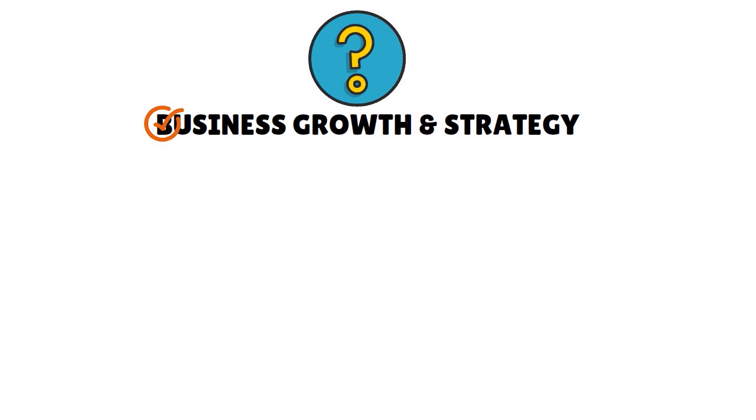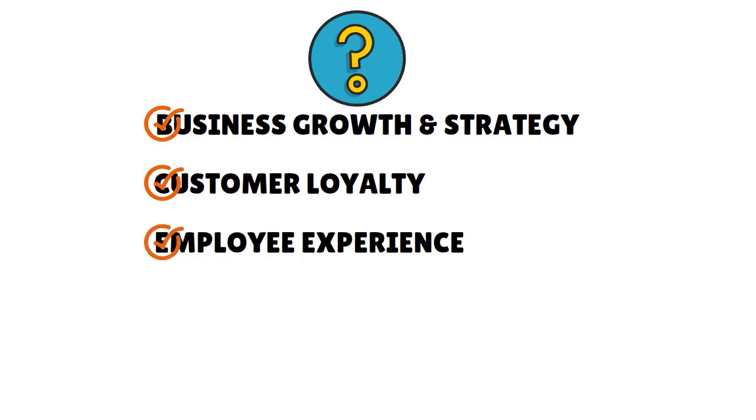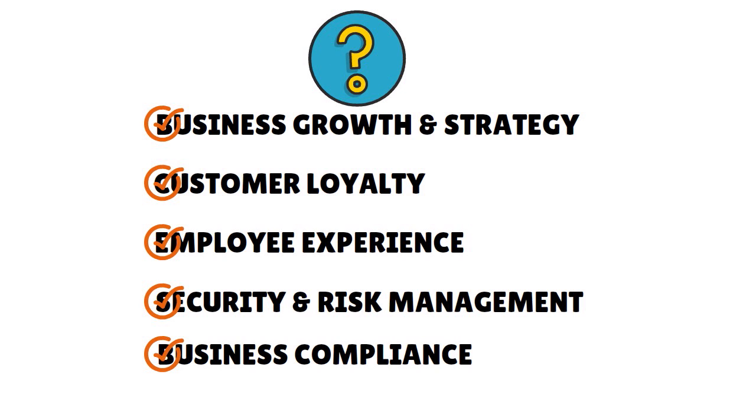For example, they have a service called Business Growth and Strategy. They have smart strategies to help your business succeed. Do you have a customer loyalty program that allows you to learn how to create long-lasting customer relationships? They have an employee experience. Okay. They have security and risk management, whereby they help you learn how to protect your company, your employees, and yourself. They teach you about business compliance, whereby you are able to satisfy regulatory concerns while you plan for success. And they do share from time to time with their customers what they call SBA success stories. This is the kind of stuff you need to read.